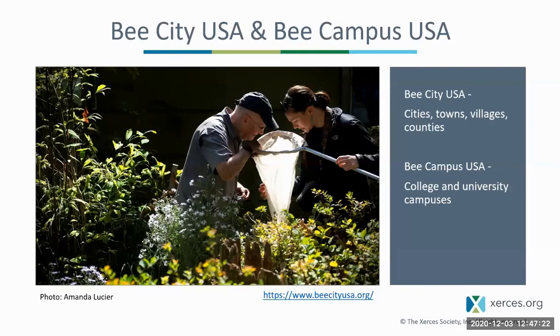And again, as you build connections and community support, you might realize how much pollinator conservation effort is already going on in your town. It's kind of just a question of bringing all of those efforts together, making an umbrella under which all of these different efforts can coincide. And that is where Bee City USA and Bee Campus USA can come in. These are Xerces Society's initiatives. Bee City is for our cities, towns, villages, and counties, and Bee Campus is applicable for our college and university campuses.